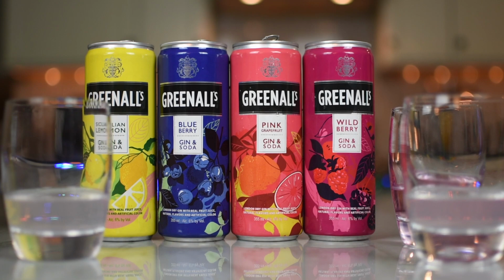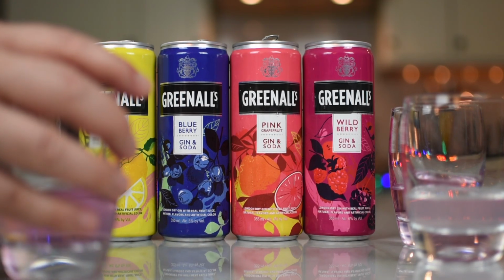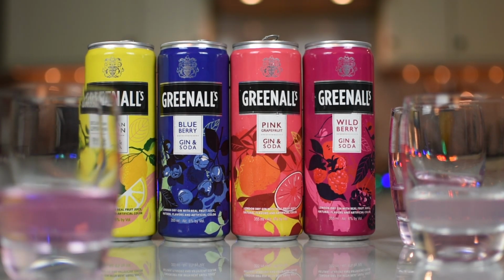See, I'm getting that Robitussin-y thing. And maybe it's a little too sweet for me. It has a little medicinal up front, a little too sweet in the back end. That's not bad, I guess. No, it's not terrible, but that's not for me. After the grapefruit, it's not. Yeah, I think I like the citrusy ones better.